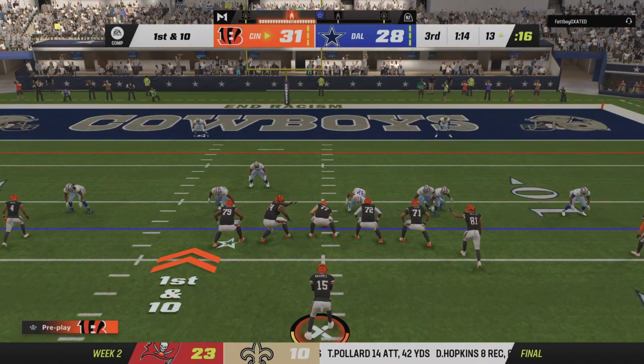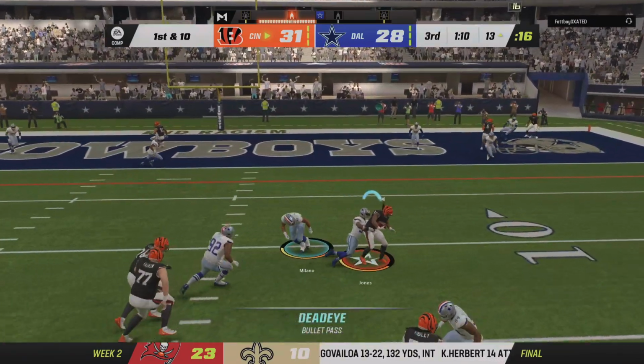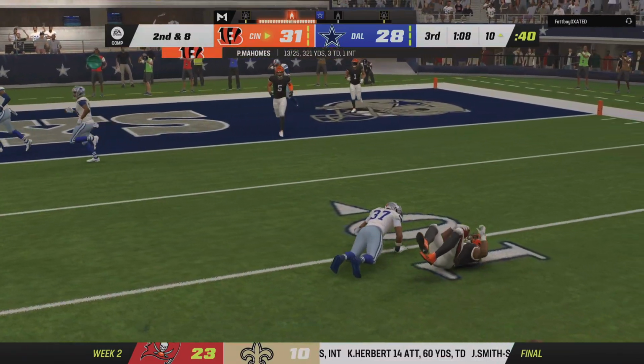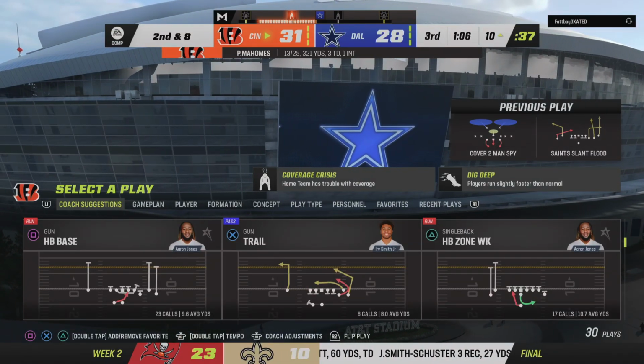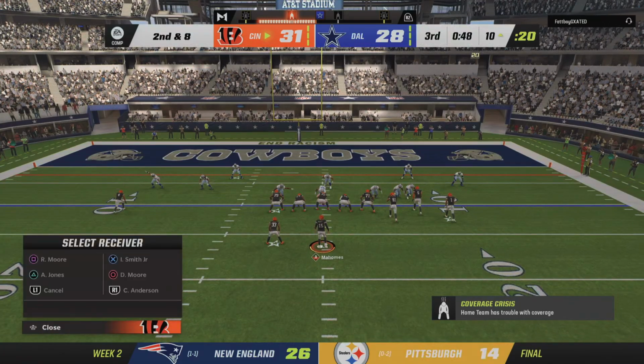Operating from the red zone now, Mahomes, and Jones has it over the middle, and he'll get it here to the 10-yard line. 2 yards on the pickup there, and it's second down.